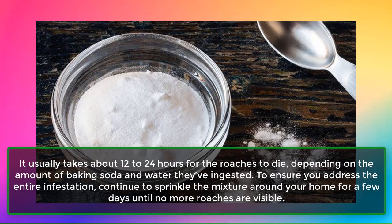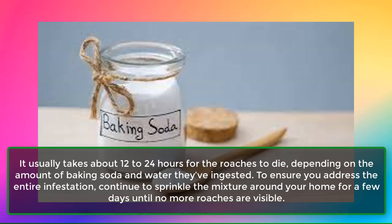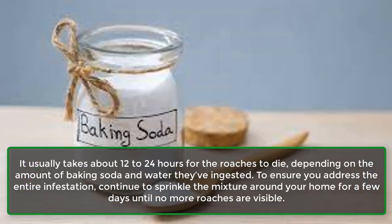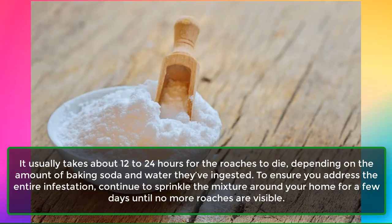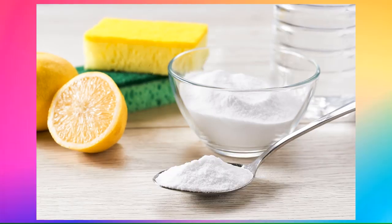It usually takes about 12 to 24 hours for the roaches to die, depending on the amount of baking soda and water they've ingested. To ensure you address the entire infestation, continue to sprinkle the mixture around your home for a few days until no more roaches are visible.